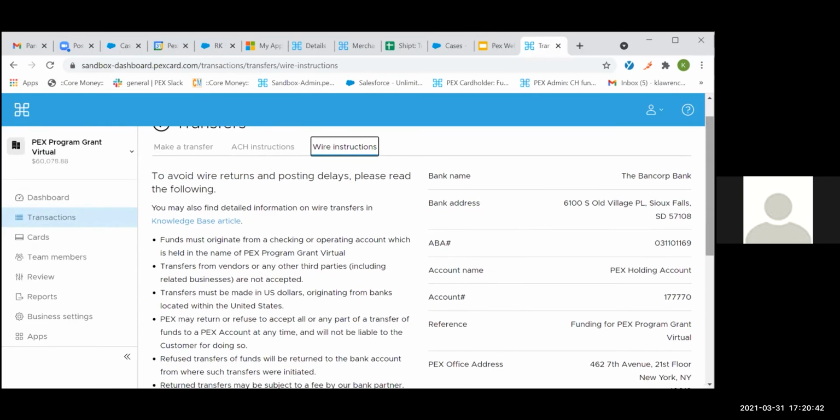On your platform, when you do select the wire instructions, you will have all the information here that you need to provide to your bank for your bank to submit the wire to us. Now, a couple of key things to know when you're submitting a wire. The funds must be sourced from your business bank account that is registered. It can't be sourced from any other bank account or a personalized bank account.